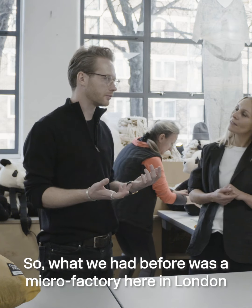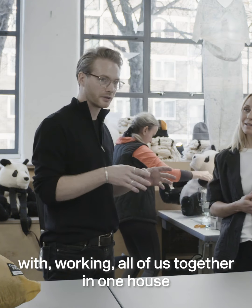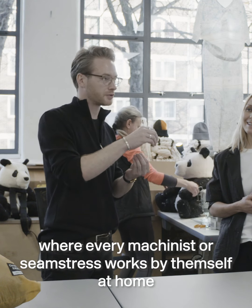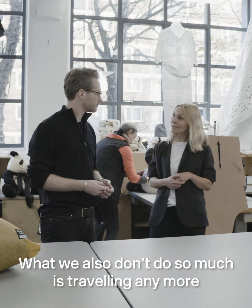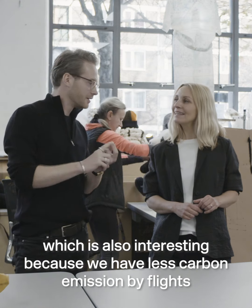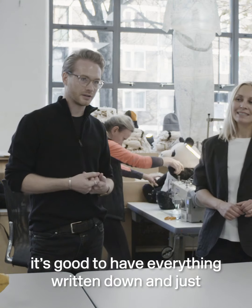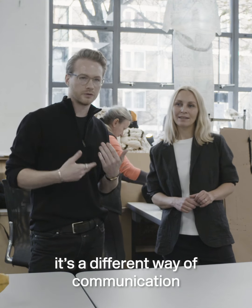So what we had before was a micro factory here in London with all of us working together in one house. But now we have micro factories where every machinist or seamstress works by themselves at home. What we also don't do so much is traveling anymore. No traveling at all, which is interesting because we have less carbon emission by flights. But also, now with Zoom and all the meetings digital, it's good to have everything written down, and it's just a different way of communication.